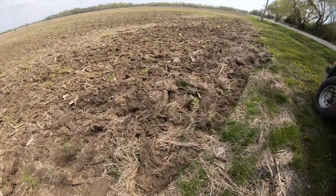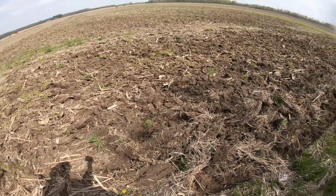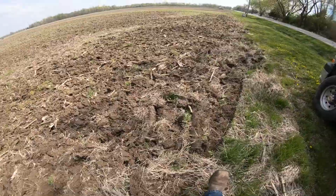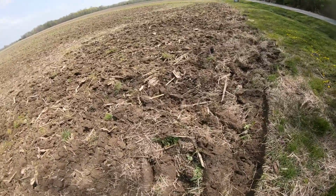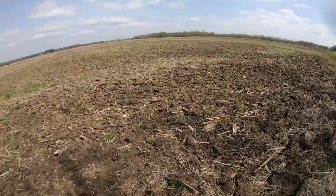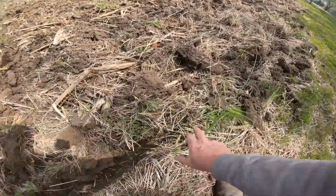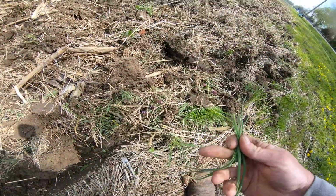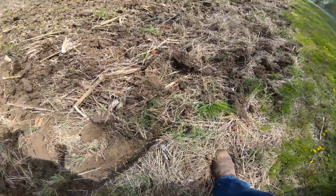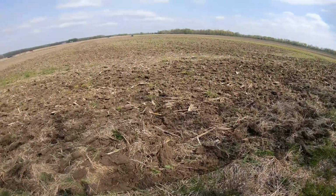We have 3 different settings on that disc that we can do, and on our last pass we will set it on the light setting. Right now it's like plowing really good. So it smells like onion out here. I love the smell of fresh dirt, but there is onion weed. That's what these are. Oh God, it stinks like onions. I don't like onions. All right, is what it is.